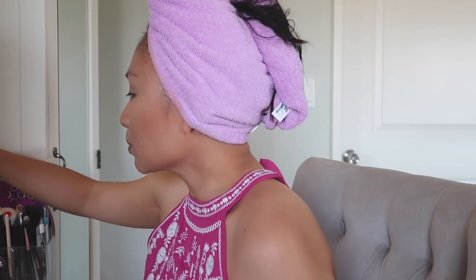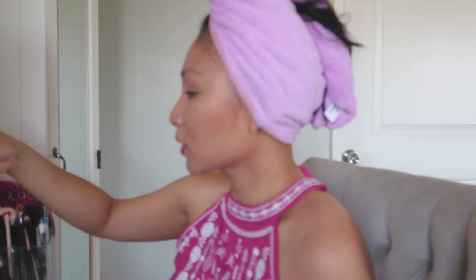Oh no, where's my blush brush? I don't know where my blush brush is, but I'll use this 100% pure blush brush. Oh, okay. It's their blush brush, but there's certain brushes that I prefer. So here I'm putting on the blush. Do you guys see it? It's so pink and cute.